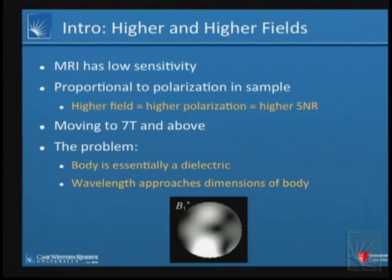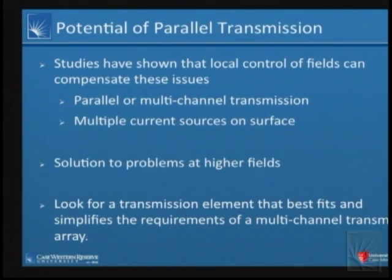And what this does is create hot spots, a bright signal, and I guess even worse are these areas where there's signal nulls. So, if you can imagine if you've got a tumor there, you may not even see it because it may not even be excited. This is a real problem. So this has prevented us from realizing the higher SNR possible from these higher field strengths.